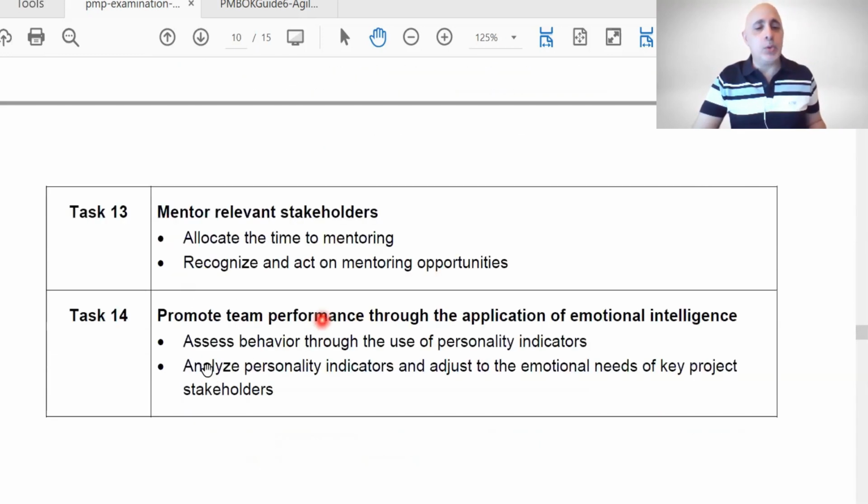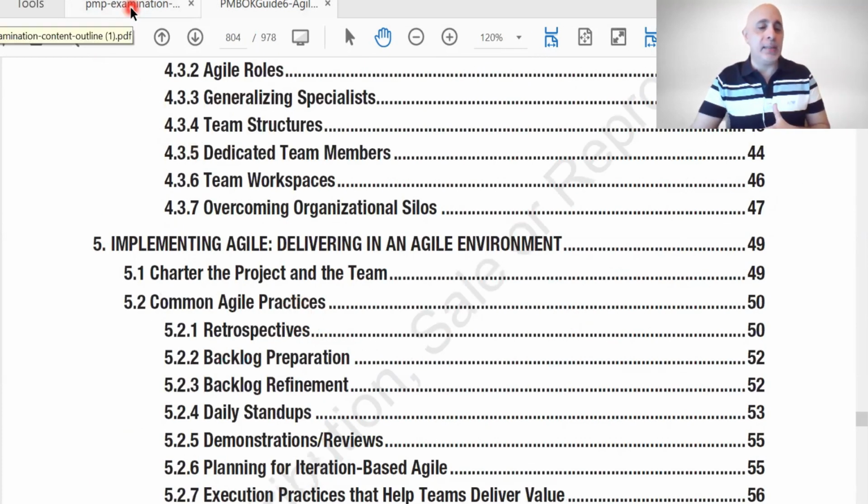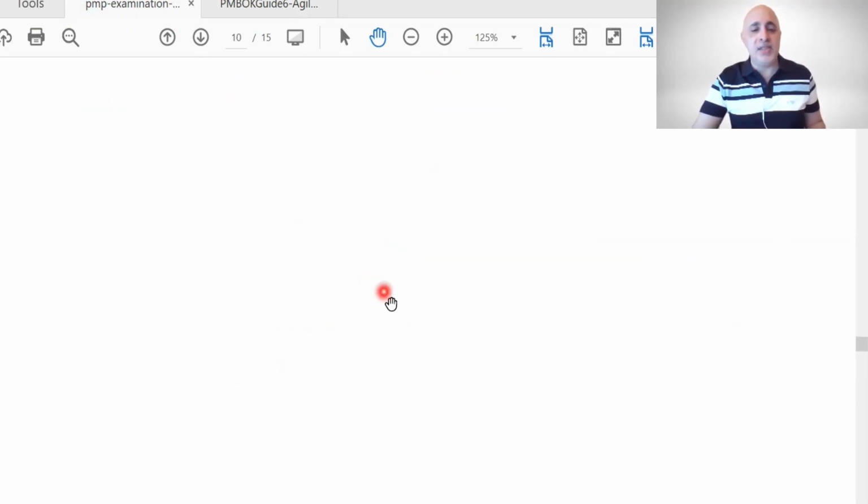Mentor relevant stakeholders, promote team performance through application of emotional intelligence. I know that word I've mentioned. I know I probably said one or two sentences about it, but you've got to know more about it. So if it's not in this Agile portion, if you don't see it here, you have to go Google it and learn about it. This is if you're waiting for next year to take the exam. If you're going to do it this year, don't bother. My 45 videos are perfectly okay for the exam for this year.